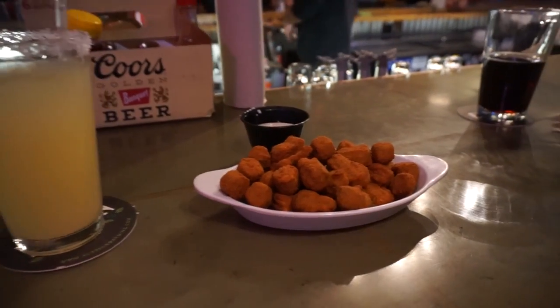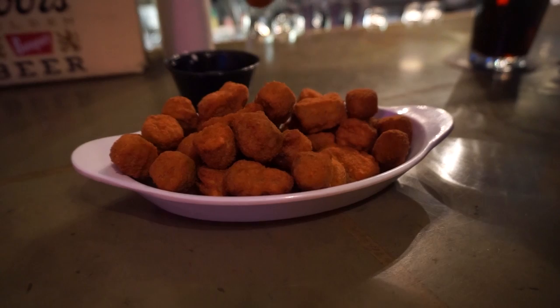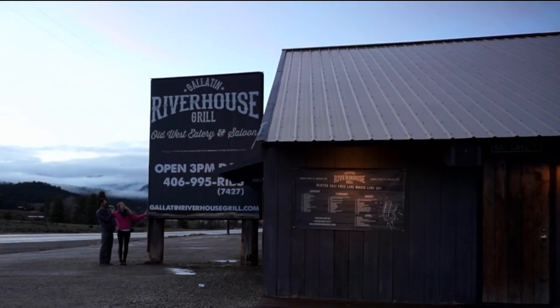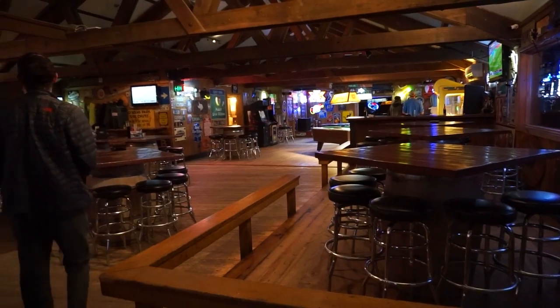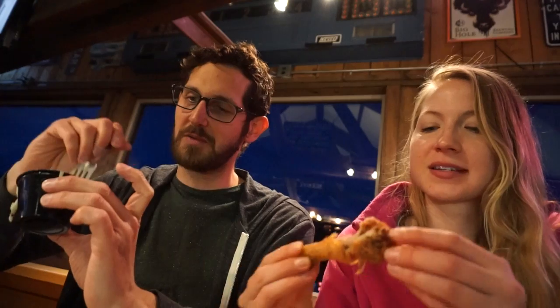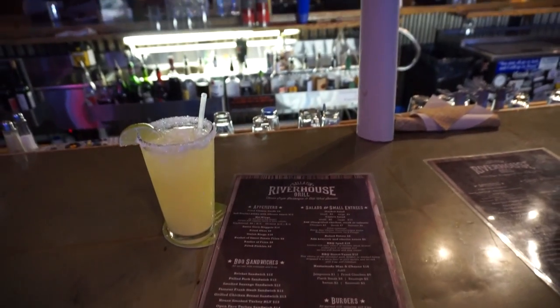The fourth thing I recommend is eating at the RIVERHOUSE. If you're obsessed with okra like I am, fried okra that is, you need to go eat at the RIVERHOUSE. It's a little bit down the road from Big Sky, however, totally worth it. All the locals go there. You can get a fried chicken dinner for $7, which includes the sides. They have awesome margaritas, wide beer selection, and best of all, the restaurant sits right on the Gallatin River.